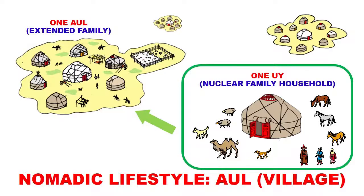This video series and my other video series are devoted to at least starting to open up this veil of wrong mythology, stereotypes, erroneous representations of this once great and powerful civilization. Let's take a look at what the nomadic lifestyle was in terms of society and social structure. Let's start with one yurt.